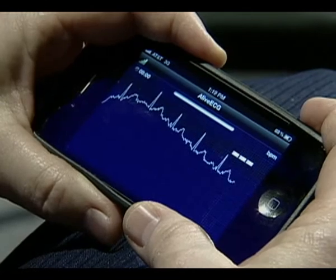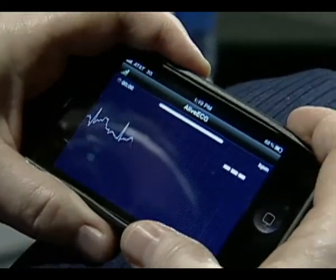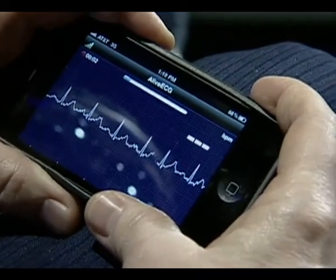Here's an iPhone 4S. I'm not going to use Siri, but I will show you. And on that 4S is an iPhone case, except the difference is this iPhone case has integrated into it an electrocardiogram. And so simply by touching the electrodes on the back of this case, I'm able to record and transmit and analyze my electrocardiogram.